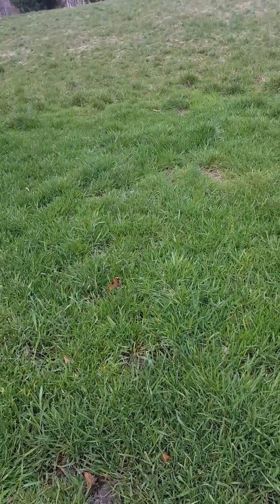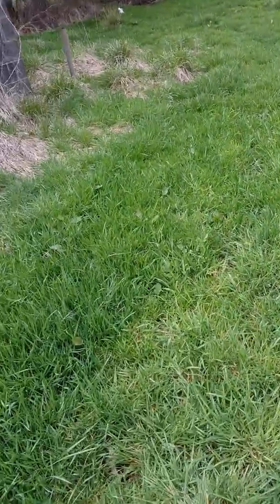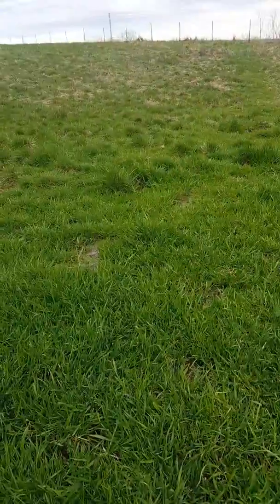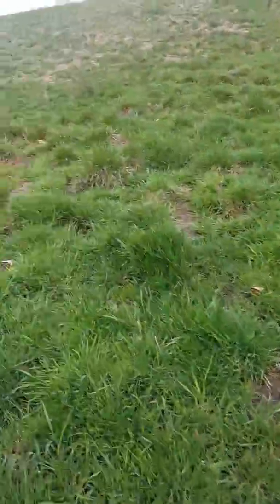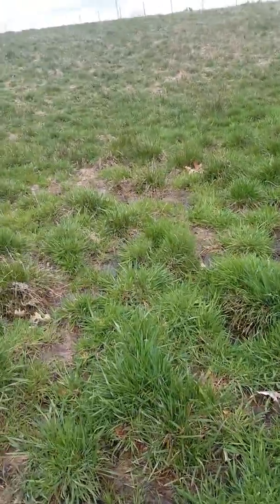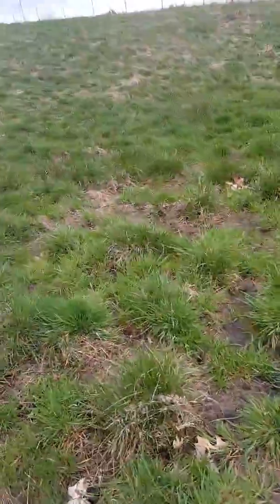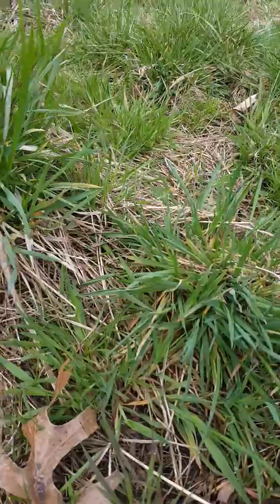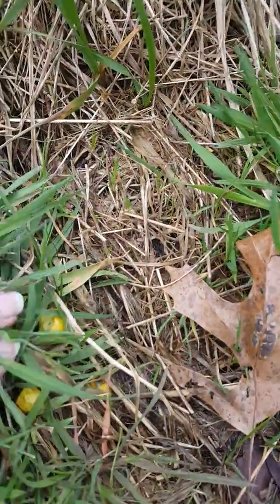And I'm going to have to be careful navigating through here because, as I said, this is quite swampy. We're actually going to go around and through this way. Now you probably can't see it, but pretty much all of this is water. Anytime it rains, this whole bottom will get almost like a little creek.